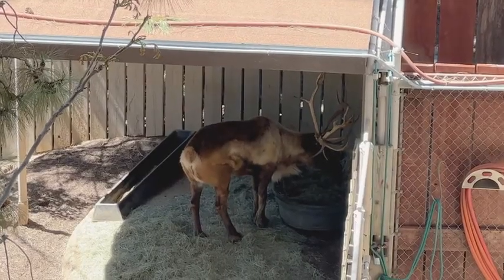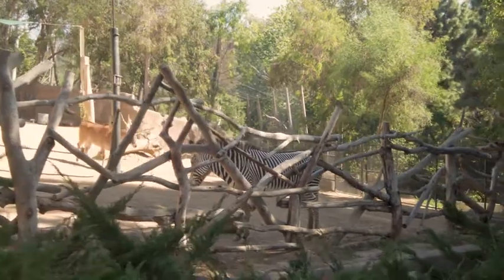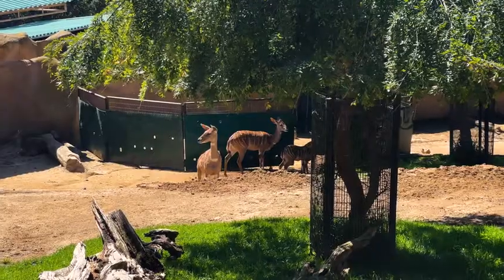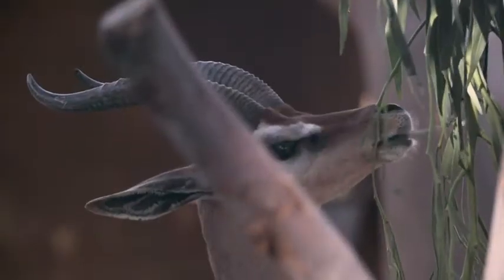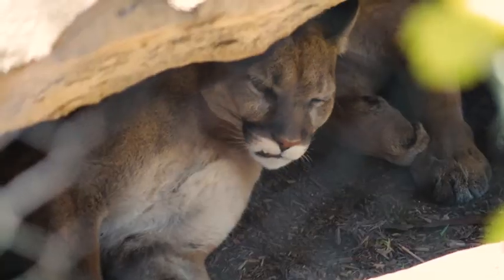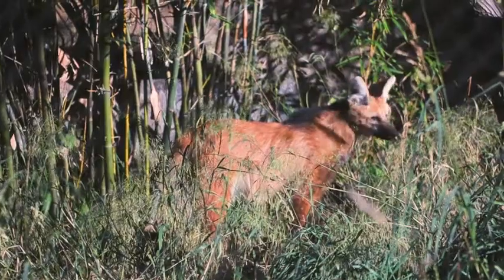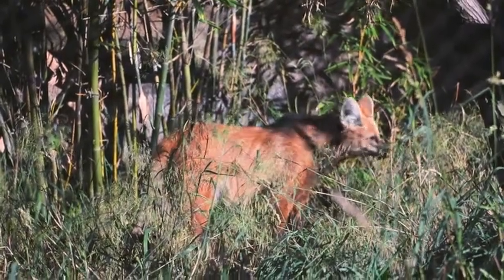Exiting Polar Bear Plunge, you'll see reindeer, and across Parkway, you can find zebra, bontebok, gerenuk, lesser kudu, gazelles, and peccary. At the top of the hill by the Sky Quarry are mountain lions, anteaters, and wolves. It's also here where you can watch the Mowgli 4D experience, which is a short 3D movie with special effects.